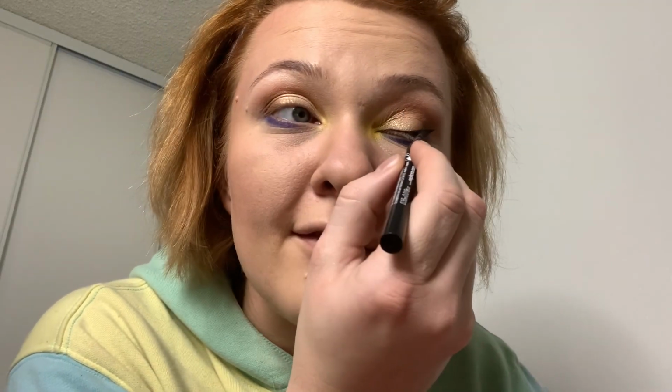Don't forget to look at yourself straight on in the mirror, which I can't do if I'm looking at you, but look at yourself straight on because again, you don't want crooked eyes. Yes, you don't want crooked eyes. People will be looking at you very weird and you won't know why. I found out the hard way myself. I didn't specify that after you make that wing, you want to connect it to the front.